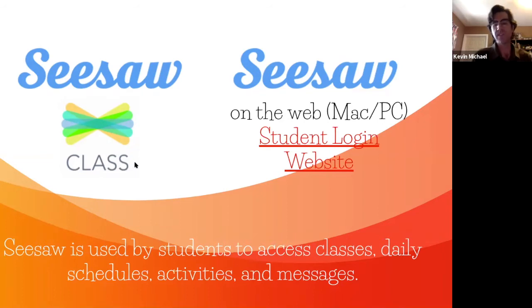There's another Seesaw app also available in the App Store, which is called Seesaw Family. Don't download the Seesaw Family app on the device that your student is going to be using. It will create a lot of confusion, and when they try to sign in to their student account, it won't work. The Family app is meant for parents to sign in and view their students' digital journal and announcements sent from the teacher. But the Class app is what's used for children to log in and engage with activities and content in the Seesaw platform.